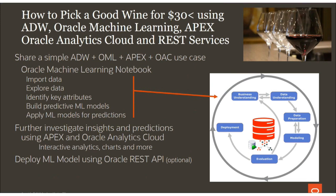Once we've built our predictive models, made our predictions, and left our results inside the database, we're going to leave them there, and David's going to come back in and peruse those predictions, try to find us a good bottle of wine for not so expensive, and maybe build some nice apps with that using Autonomous, using the Application Express and the REST API services.